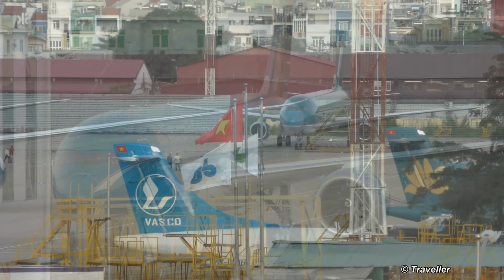Here's the outside view from the other end of the terminal. Looks like it's going to be a beautiful sunset today. We have the air traffic control tower. Mano patiently waiting over there by the orchids. Rather nice airport.